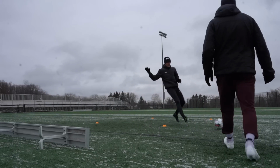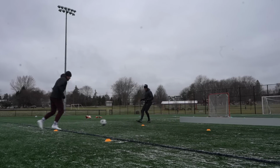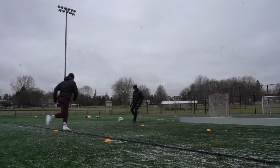And finish, last bounce. Boom. Nice. That's brilliant. Yes. One. Yes. Back it up. Good touch. Just not. Yes. Good touch. Yes. Yeah, little one. And back.